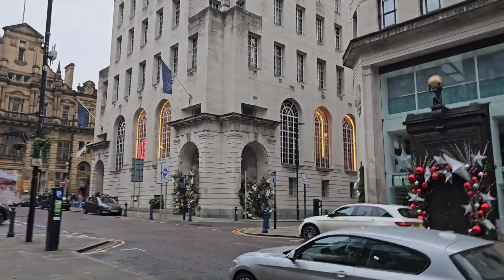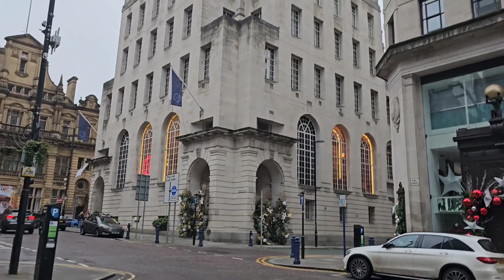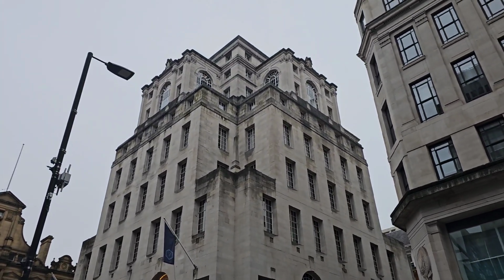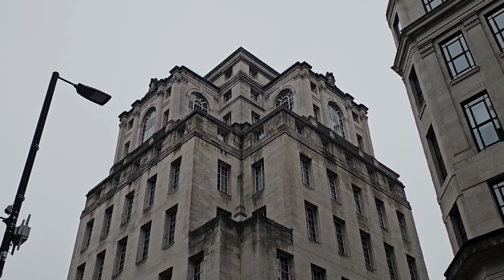And near the top of King Street, at 100 King Street, stands what was Midland Bank. This is now a hotel and a restaurant. Have a look at that. This is one of my favorite buildings in Manchester. Wow.